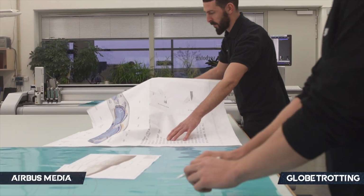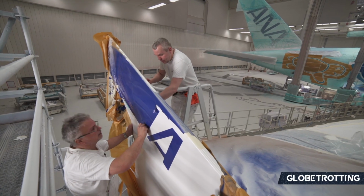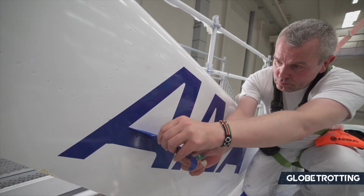What are your thoughts on the liveries that feature on the ANA A380s? Do you believe they're a great decision by the carrier, or do you think they could have done something else? Do let us know down below in the comments.